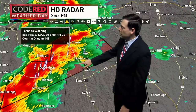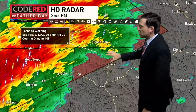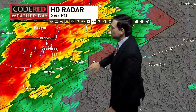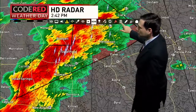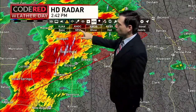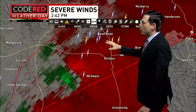Again, this is going to go until 3 o'clock this afternoon, and this storm is moving fairly quickly to the northeast, right around 45 miles per hour. For those of you in Richton, now is the time that you want to be getting into your safe place, along with Brewer, right along Highway 42. So let me go ahead and throw on the velocity product here, and we'll talk about where the winds are coming from. And we still have that couplet, and that's getting ready to move right over McSwain.